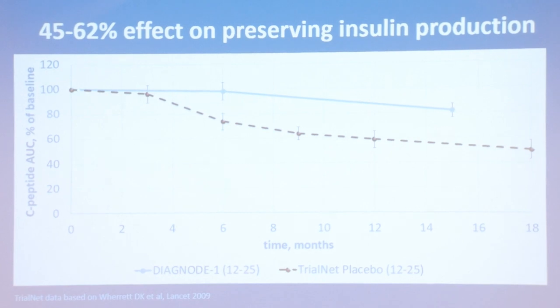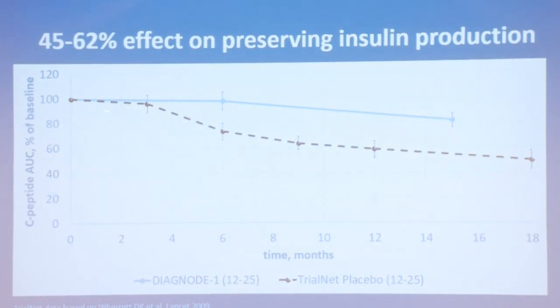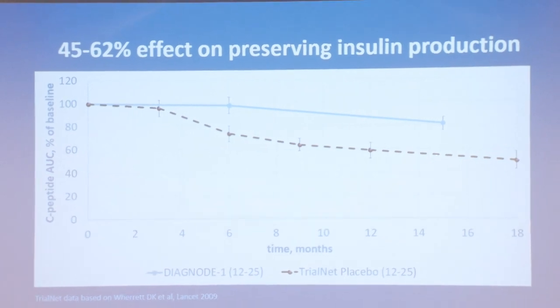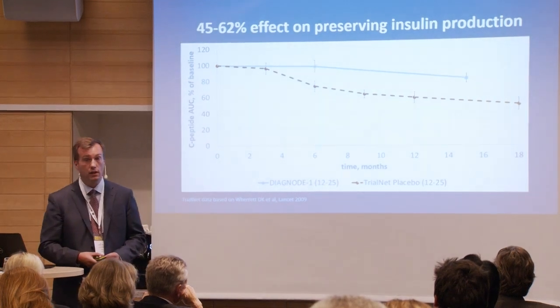In blue here, these are our patients that have been followed for 15 months, and the dashed line is what an untreated or placebo-treated group of patients in the same age group usually looks like, so the natural disease progression. On the x-axis, you have the remaining beta cells from baseline. So here you have 100%, here 0%, and this is time in months. You can see over a 15-month period, our patients have on average gone down about 18% in insulin production, whereas the expected after 15 months is around 40 to 50% reduction in insulin production. If this is translated to a relative effect, it's around 50% relative effect compared to the untreated, and that's a pretty significant effect.